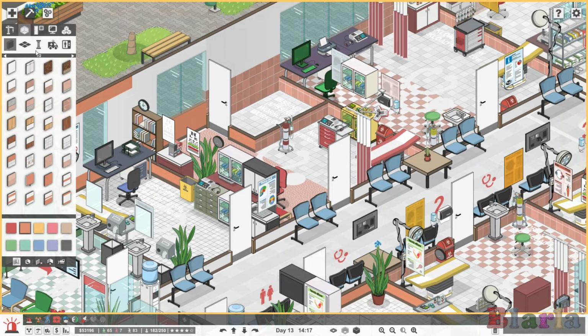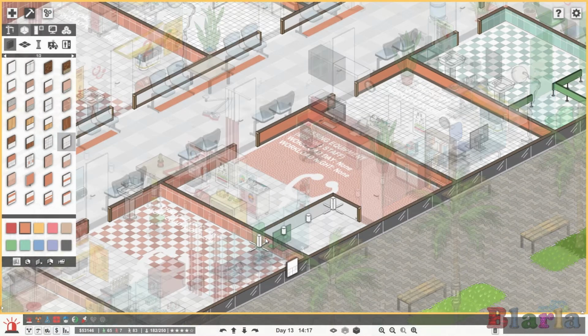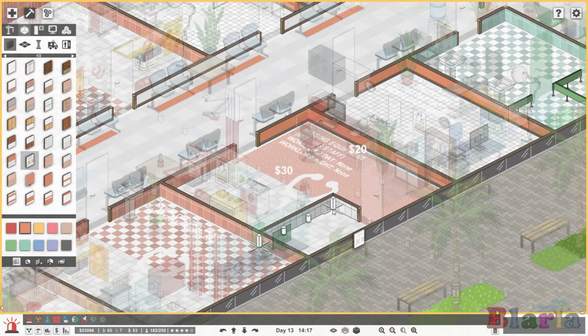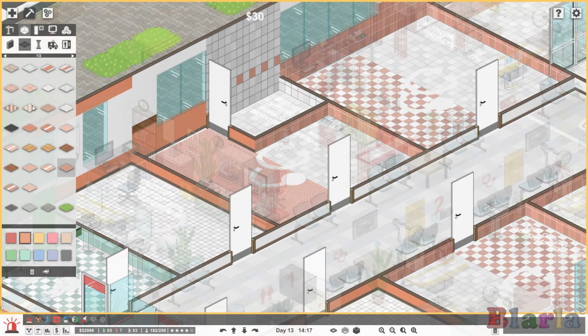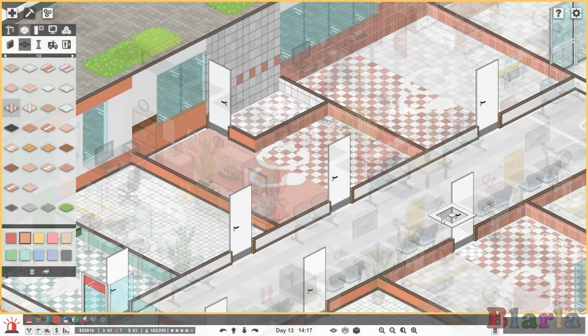And then to decorate the toilet, we'll do, I think this. I like so. Actually, do you know what? We'll do this tile instead. It's similar, but a little bit different. There we go. And then on the floor, I think we will do this. And out here in the examination area, we might do that.